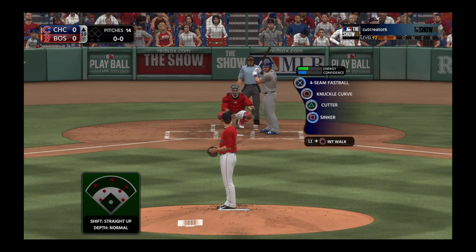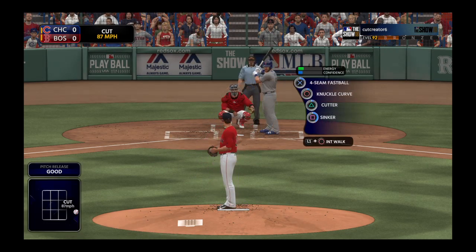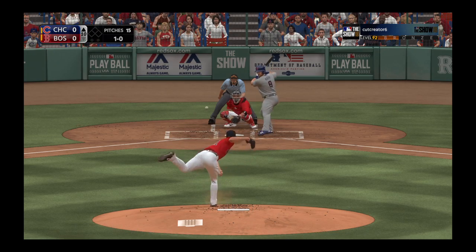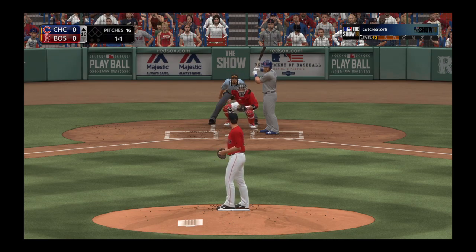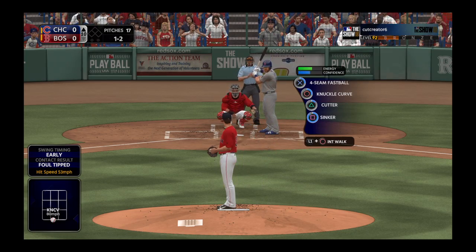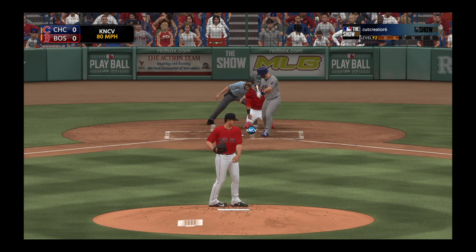So striding forward now, Ian Happ. He went down on strikes last time up. And that one's in on the hands to start the inning. It's ball one. 1-0 pitch is a sinker swung on and missed, 1-1. That's just a great pitch right there. Great execution. He just got that hitter to think that pitch was knee high. Nasty, diving out of the zone. The 1-2 is taken for ball two.